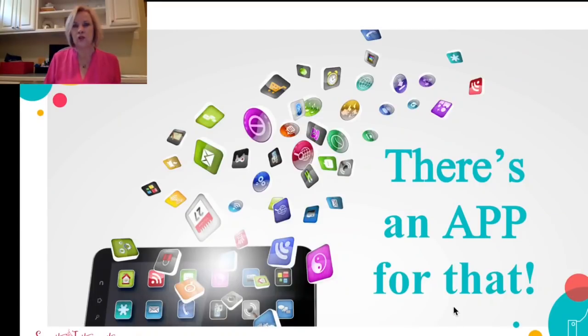This is when choice boards may come in for teachers to use, where they're giving students choices of what apps or resources to use for their project or product. And if you use Google Slides to create these, you can use them over and over again for different project-based learning units.